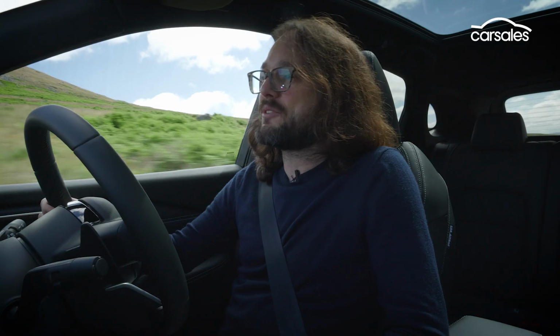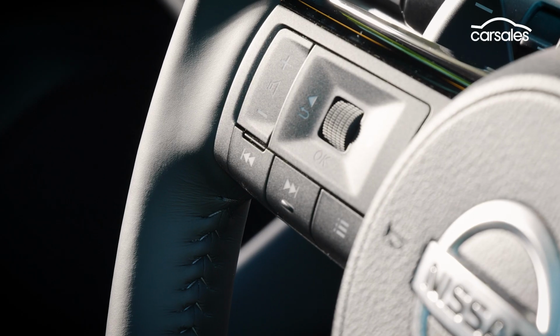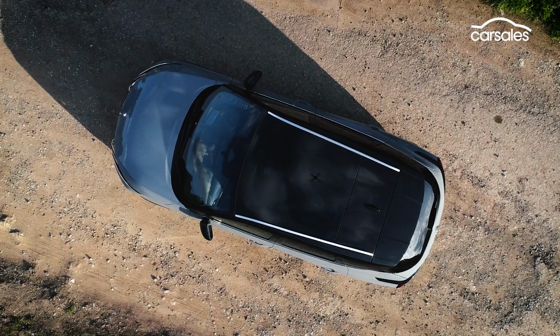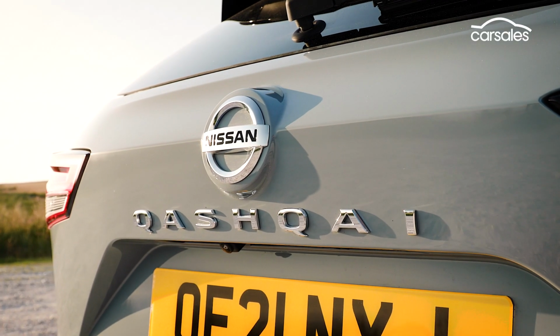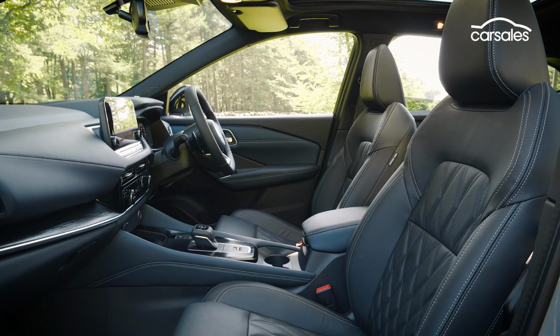Inside the QASHQAI, the family-friendly small SUV, well, it has a cabin that's barely recognisable over the model it replaces. From its fit, finish and some of the tactile quality of some of the materials it uses, it really does narrow the gap between it and some of its German opposition. There's also plenty of sensible, clever and thoughtful touches throughout, from rear doors that open almost 90 degrees to the large clever boot that can be partitioned and customised. There's also plenty of space with loads more leg and shoulder room and decent headroom, even with the standard panoramic roof.